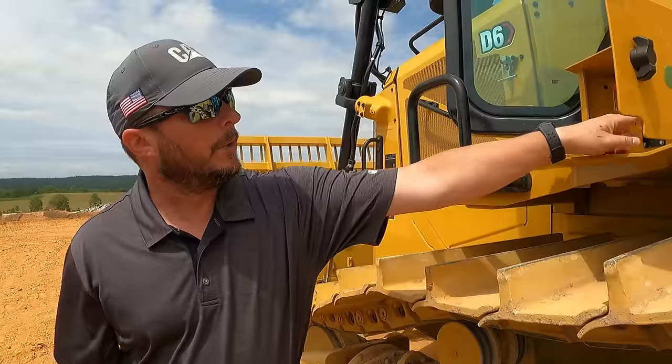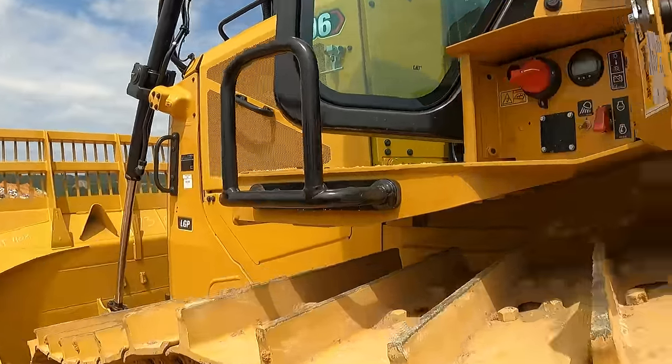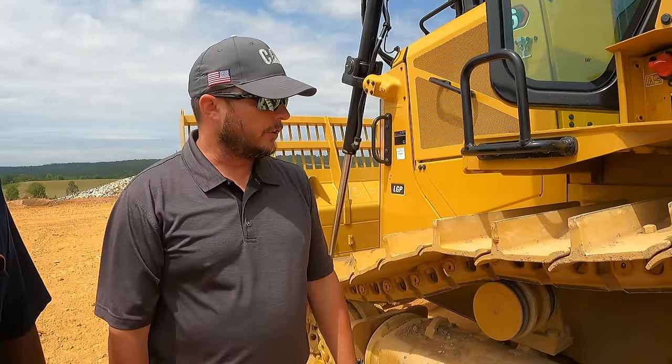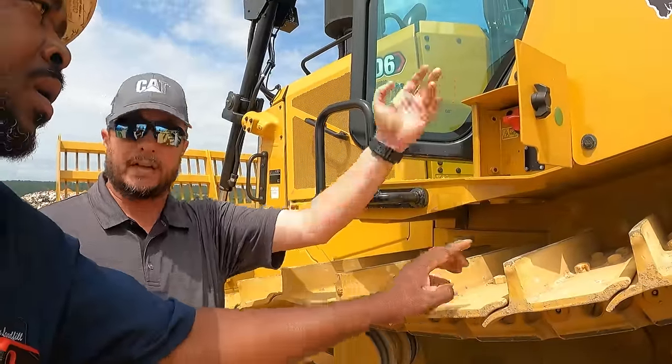Yes, sir. And you've got work lights on the machine. If you're wanting to do your pre-check in the morning before sunlight, you flip that on, that'll cut your exterior lights on so you can do a walk around without getting in the cab of the machine. Nice. So another way you can do that. Okay. Obviously, your lockout, if you're ever on a remote site, you can lock it.